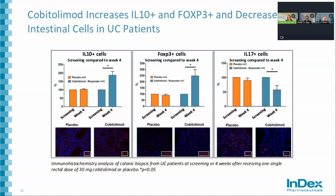So these immunomodulatory effects that we see with Cobitolimod of inducing anti-inflammatory cytokines and reducing inflammatory cells and cytokines, we have seen both in animal models, in vitro, and also in vivo using biopsies from patients in our clinical study after Cobitolimod treatment.